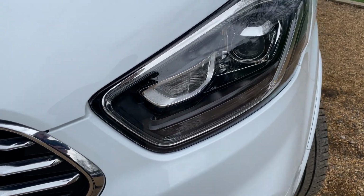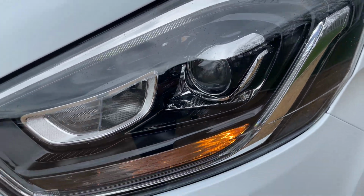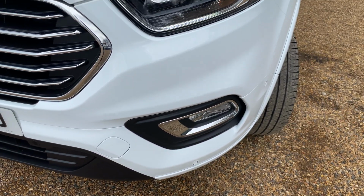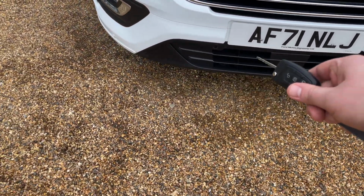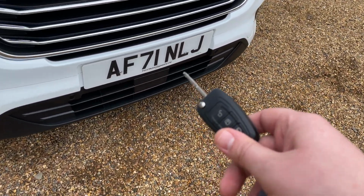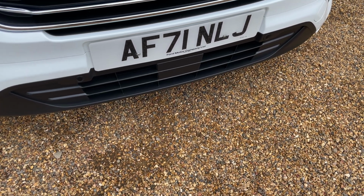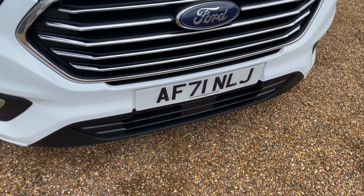So these are the Bi-Xenon HID headlights, so some of the best headlights in the business. And again, daytime running lights, and we have the front fog lights to complement them just below. On the bottom lip of the bumper we have front parking sensors, and they trail all the way around the front of the bumper. In the middle there we have this little radar here. This is a front facing radar and responsible for pre-collision assist and other driver assistance software like that. I'll explain that all once we're inside the vehicle.